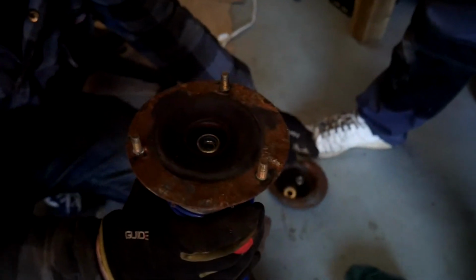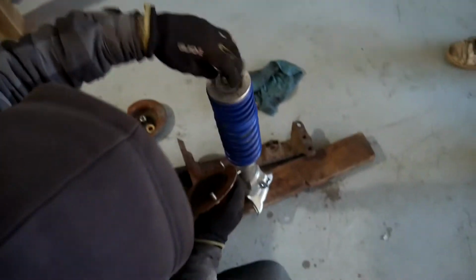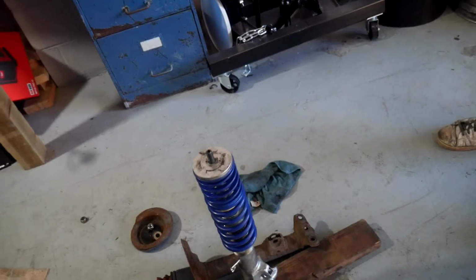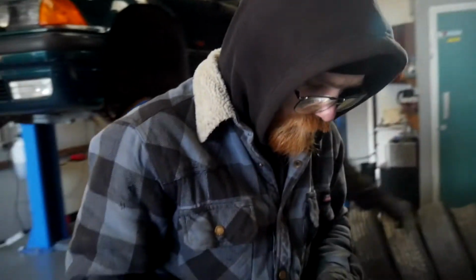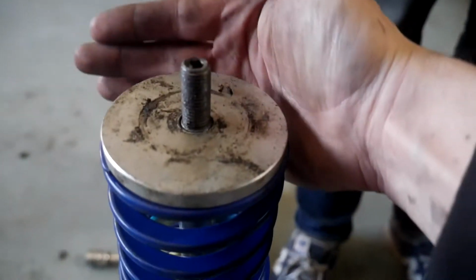Did you put the washer on? Putting the mounts on. Oh no! What's the problem? Wrong size nut. Wrong size K-nuts. What came off the old ones? Where are they? Don't know where the old ones are. The M12s, them, free from the top. Yeah, I think they're M12, but the ones on the stock dampers are M14s.